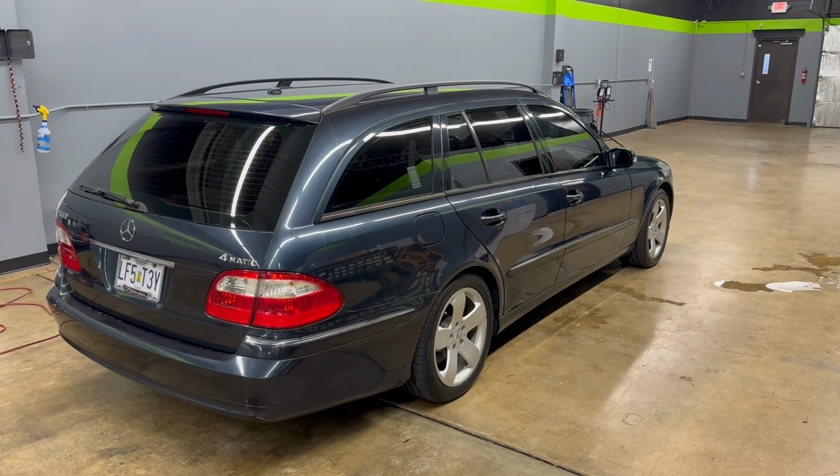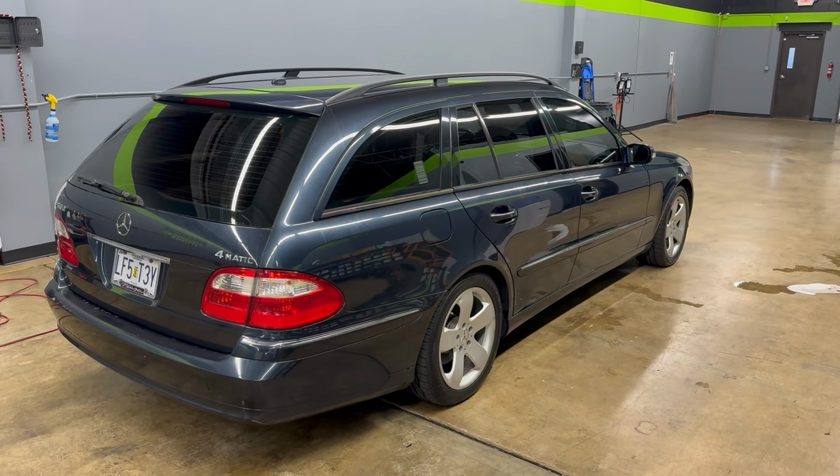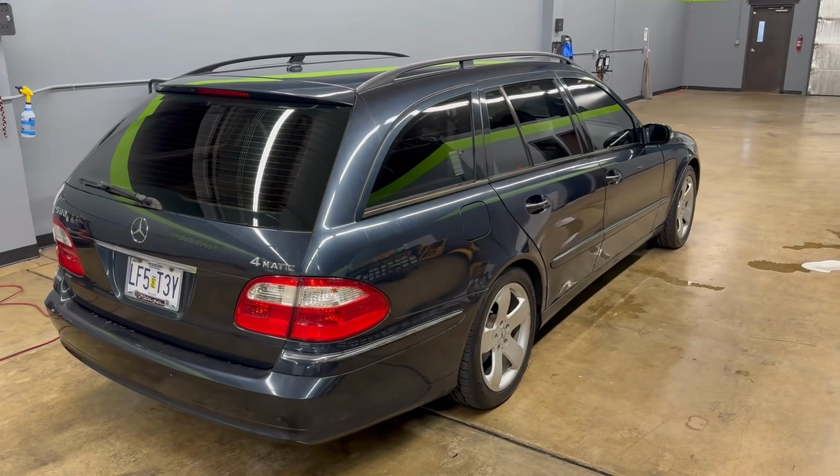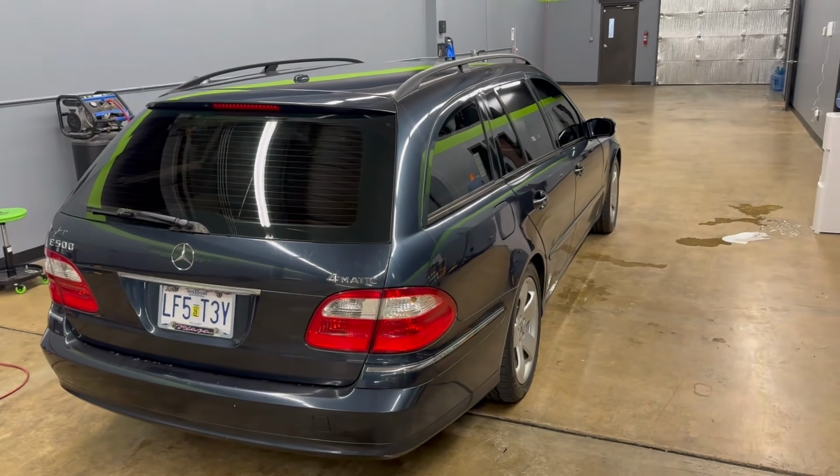Let's go take a look and see what we have going on here in St. Louis. In the tint bay, we just got finished up with this 2006 Mercedes E500. Got a 20% wraparound with window tint.